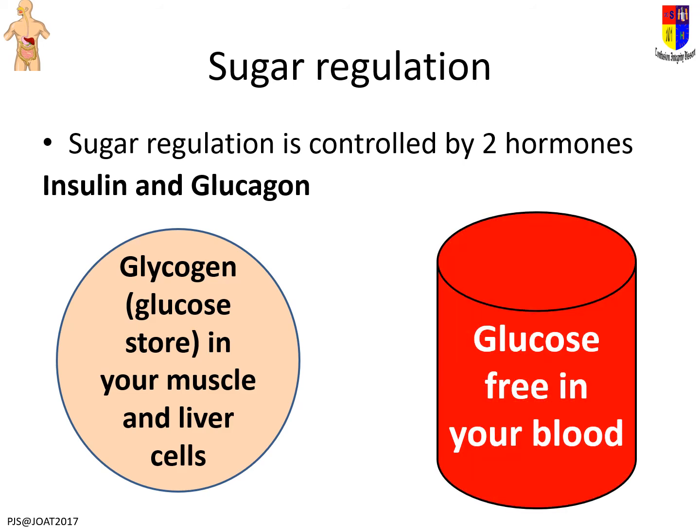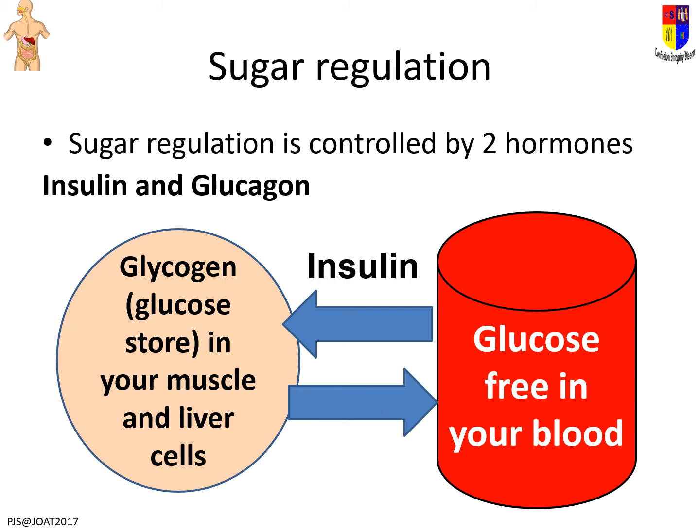Glycogen can be changed into glucose, so we can release free glucose from it into our bloodstream. The glucose can also be taken up and changed back into glycogen. So we can either release or store. If we want to store it, we use insulin to make that happen. And if we want to release it, then we use glucagon. So we've got the two movements: glucose to glycogen is triggered by insulin, and glycogen to glucose is triggered by glucagon.